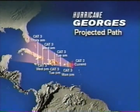All right, Steve, we know it's going to go through the islands today, affecting the Virgin Islands and Puerto Rico and then on into the Dominican Republic. But what about after that? Are there any signs in our long-range computer charts that George is going to steer away from the United States?